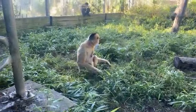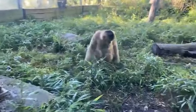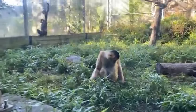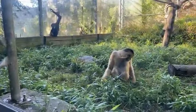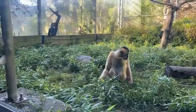Gibbons, just like other apes, spend lots of time grooming one another. They do this for multiple reasons. One of the main reasons is it bonds them to each other. Similar to people hugging or cuddling, apes groom each other for comfort and a sense of closeness.